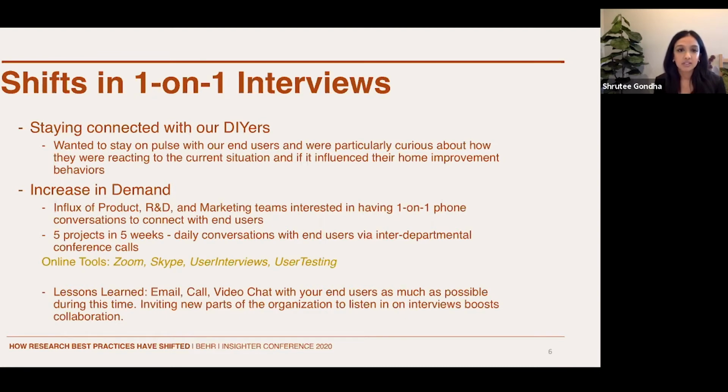Looking back at my calendar, I saw we did 5 projects over the course of 5 weeks, and just having daily conversations with our end users and being able to share those insights with other departments that typically wouldn't listen in on these conversations was really a win for us. And we used Zoom, Skype, Microsoft Teams, user interviews and user testing to find our end users and find our target.